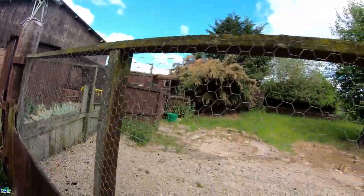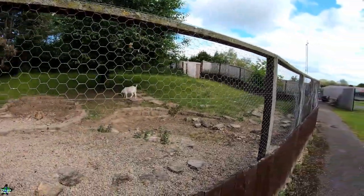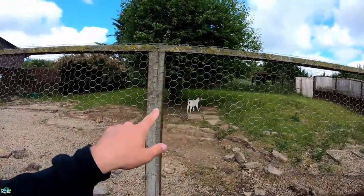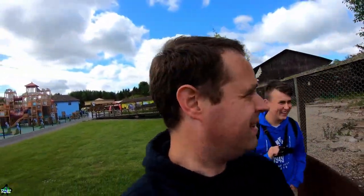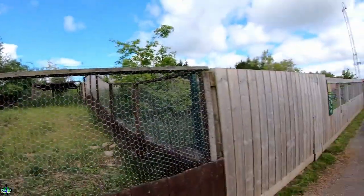And of course, the Bird of Prey Centre, which is really, really popular, is over there as well. And this area is under renovation. But yeah, there's our Mr. Goat. He's clearly stripped all the leaves off of those trees. He's had a busy day, and he's not done yet, look.